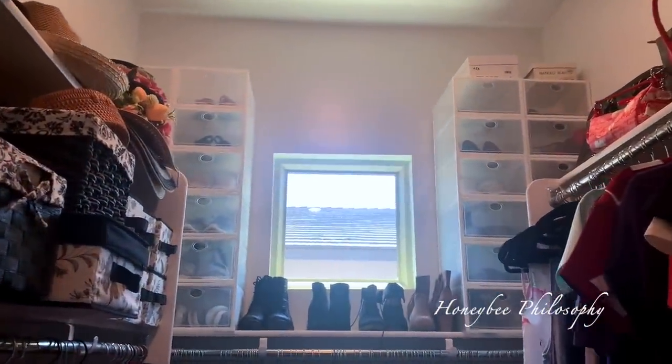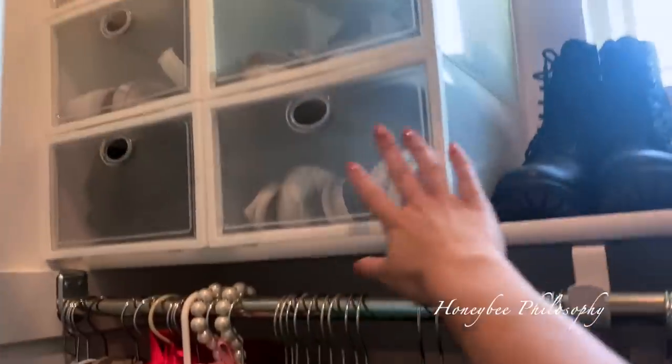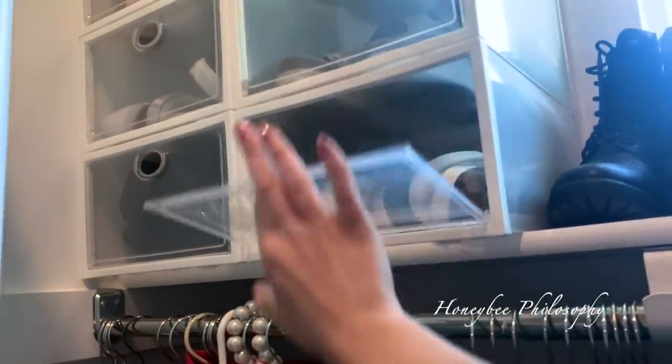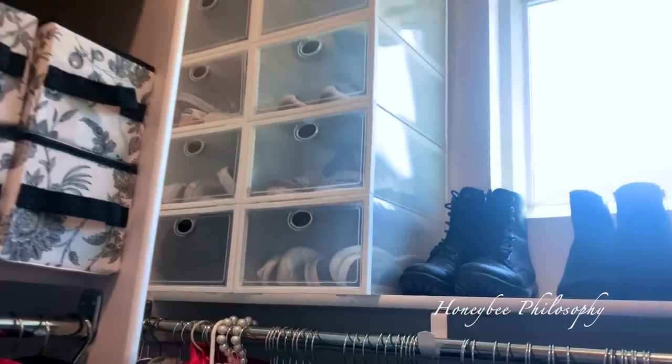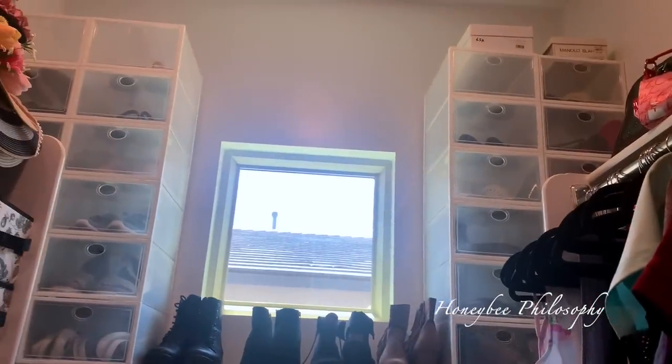And then here are the shoes. I got these organization boxes off of Amazon. They're really lightweight. You can stack them. They lock in place like that. I've been using a lot more of my shoes now that I can actually see them and find them. Yes, I have to use a stepladder, of course, to get up to the top of some of them. But there are 12 on each side here.